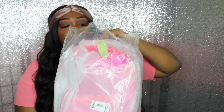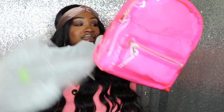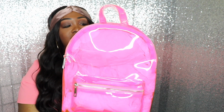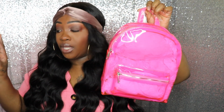Then it's this book bag. It's a backpack. So, oh my God, this is so cute. So this is what it looks like. And it says this is from Forever 21. So it is see-through. I think this is so cute and it will look really, really cute. This is giving me like Clueless vibes, very girly, very 90s. I absolutely love it. So it would definitely go with this look that I have on today.